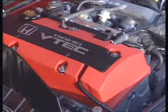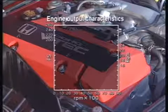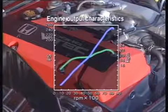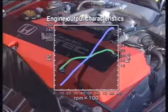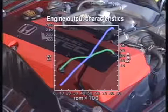Thanks to these innovations, this high RPM, high-output 2-litre 4-cylinder engine boasts a 9,000 RPM limit and a specific output of 120 PS per litre of engine capacity for world-leading performance from a naturally aspirated power plant.